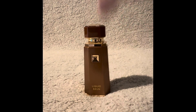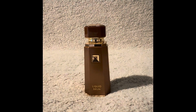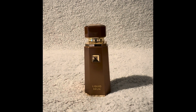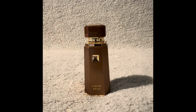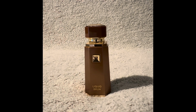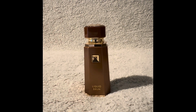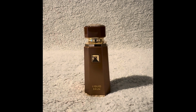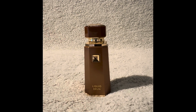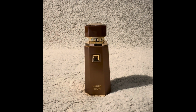Once you do that, store it away in like a dark, cool place and leave it there for like 3-4 weeks, maybe a month and a half, something like that. And they will turn and change up on you in a good way. So this is exactly what I'm gonna do with liquid Brun, and I know for a fact that it's gonna get way better with time.